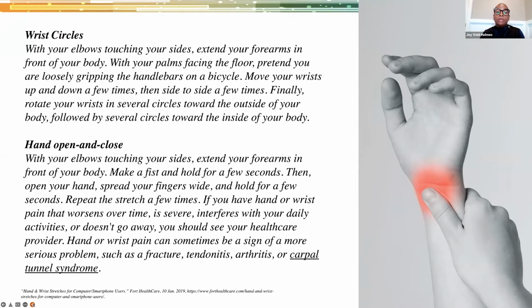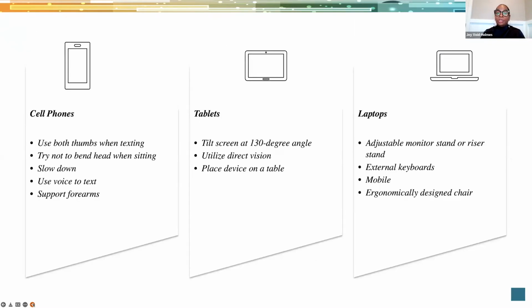These are also 2 others. This is the beautiful thing about Google, you can almost Google anything and see these different exercises for you to do. They take no more than 5 to 10 seconds. And again, the more often you do them, the better off you are throughout the day. In addition, when you're using your cell phone, instead of having your head down, I'm going to grab my cell phone again. You actually want to look at your cell phone like this. So people may think that you look a little strange walking around, but you actually should raise the level of whatever electronic device that you're using, including your tablets, including your laptops.